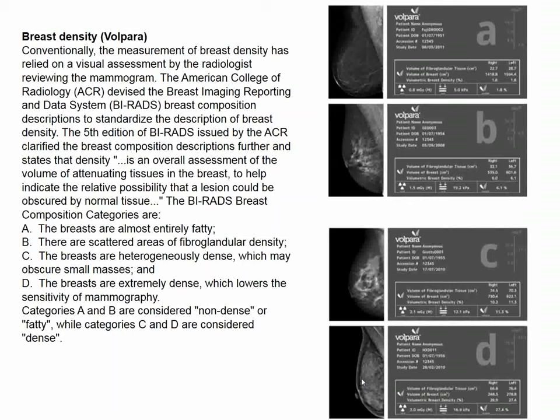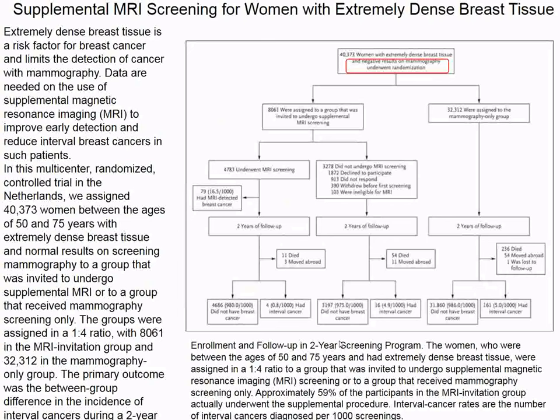So in this particular study, which was done in the Netherlands, 40,000 women with extremely dense breasts, that is to say 3 to 4 on the Volpara scales, were invited into a study in which they were randomized to two groups. One group received mammography only, and if declared to be negative, that is normal mammograms, were then evaluated 2 years later. That's this 32,000 women in this arm. All of them had dense breasts and were negative on the first mammography screening.